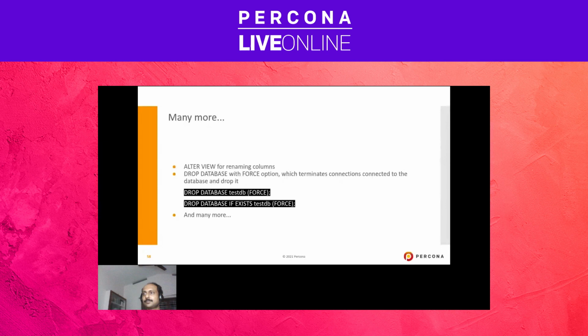The alter view can rename columns, and there is drop database force. There is a force option, as I mentioned in the example. If you use that, all the connections will be terminated and the database will be dropped. Otherwise, we need to wait for everyone to drop their connections. And client tool improvements.